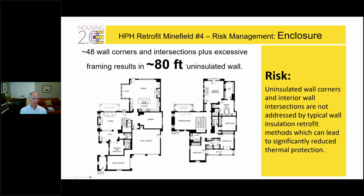Here's an example. This house has 40 inside corners and outside corners in the floor plan footprint on the first and second floor. 48 corners, 24 corners in each floor, so that's 80 feet of uninsulated wall. That's a lot of uninsulated wall. Then you have all the wood framing itself, which is probably about 20% of the wall. That's just too little insulation in climates that have significant weather.